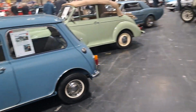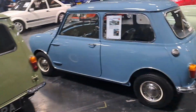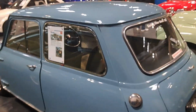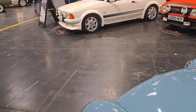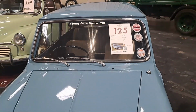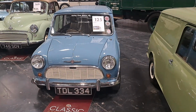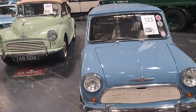I wonder if these are actually more expensive than just the normal passenger versions. I mean, here is a normal Mark 1 mini passenger version. Going fine to 59. So this is a pretty early one actually. This Morris Mini Minor was what the Morris versions were called. 13 to 16,000, so they're sort of comparable. I thought the really early ones were worth more than that, but maybe mini values have softened. I think they actually have.